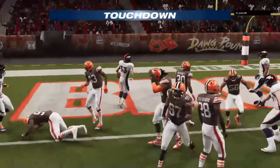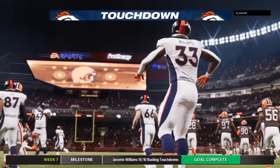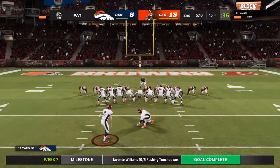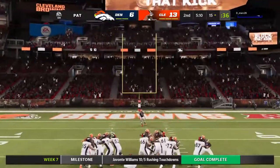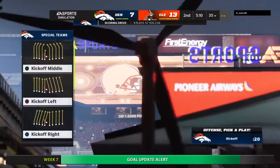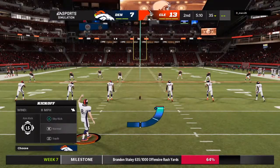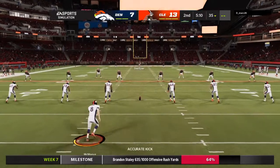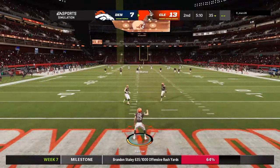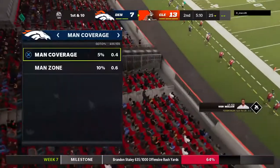And he is into the end zone for a Denver touchdown. Javonte Williams hitting double digits with his 10th touchdown of the season. And the Broncos draw a bit closer. McManus's point after is good, and the lead will shrink to 6. After the touchdown, here's McManus now to kick it away. And no return on this one as the fair catch is signaled for and taken.